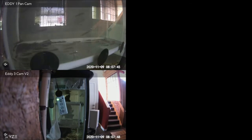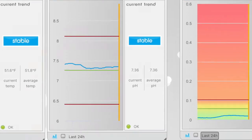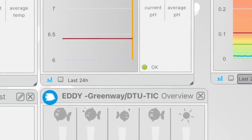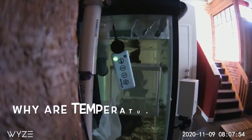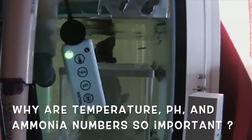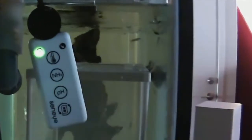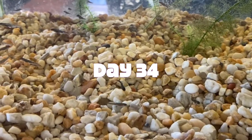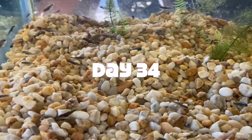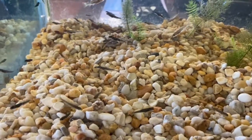By day 26, they were becoming very active. The video cameras and telemetry system were working perfectly. Temperatures, pH, and ammonia numbers were, as they say at SpaceX, nominal. Ask your Trout in the Classroom teacher why those numbers are so important. By day 34, all the trout had launched themselves out of the basket. Their egg sacs were gone, and they'd learned to eat the size 0 food.